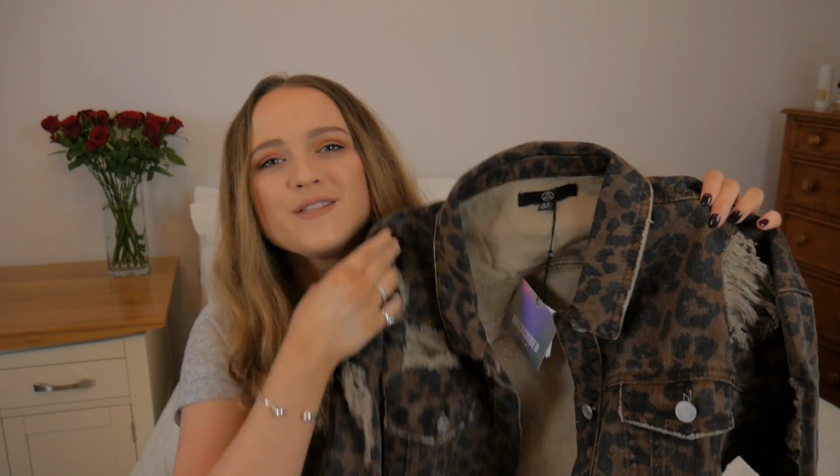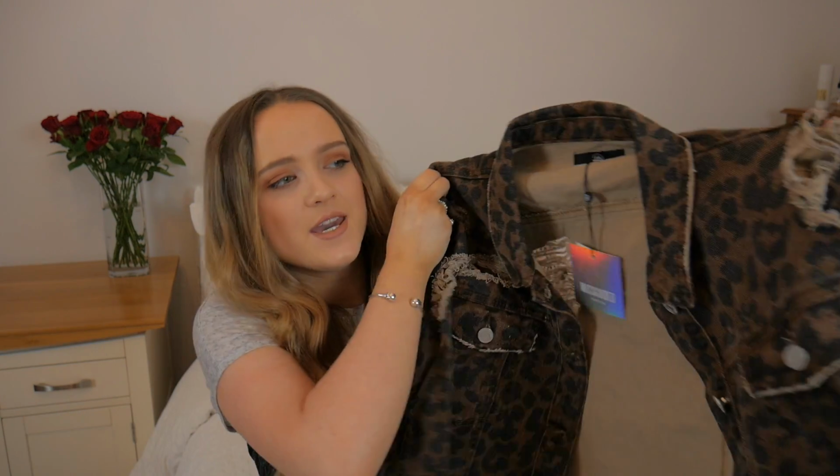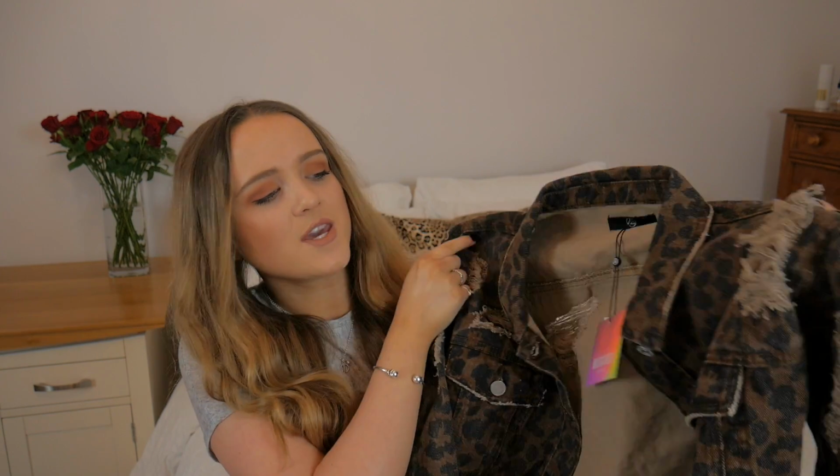So I did also pick up a jacket, which is this one here. It is definitely a bit different, and I know not everyone's going to love this, but I absolutely love leopard print. I think it's a really great print and looks really flattering on pretty much everybody. So it is just your basic oversized distressed denim jacket, but obviously in the leopard. It feels really good quality as well, which is nice. It's like a nice sort of thick denim, so it's not going to wear out or anything like that. This was a little bit more expensive and was £45. But obviously I did get my 20% off, and I picked this up in a size 10.